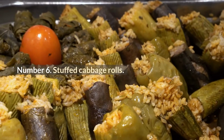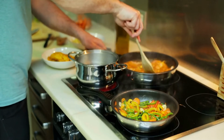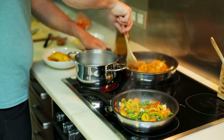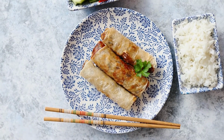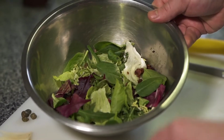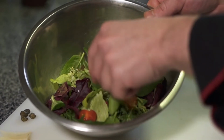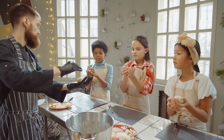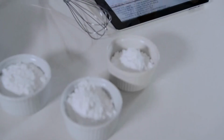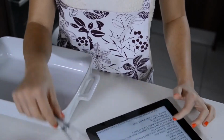Number 6. Stuffed cabbage rolls. Traditional stuffed cabbage rolls, known as golubtsi, require a long time to cook. They can be made in 2 ways: baked in the oven or stewed in a skillet. Fine culinary abilities and enthusiasm are required to prepare minced meat with rice wrapped in cabbage leaves. Otherwise, the roll's shape and flavor will suffer. Golubtsi is a tasty dinner option. Add extra sour cream to amp up the flavor.